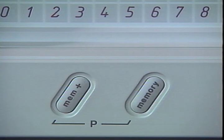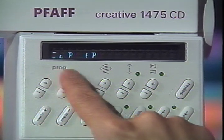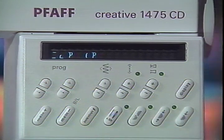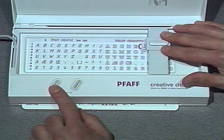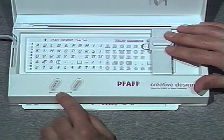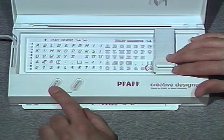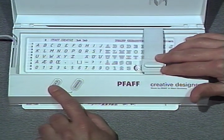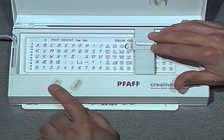To enter, simply touch the Mem+ key on the Creative Designer. The display changes again. This time it shows the alphabet symbols next to parentheses and then the letter P. This indicates that the letter has been entered. Enter the rest of the sequence in the same way. The F, the A, and the F twice. Remember to press the Mem+ key after each letter you've selected. Now I need a space and it's in the 4th row. Move the magnifier to the bottom row to select your numbers. 1, 4, 7, 5, and back up to C, D.